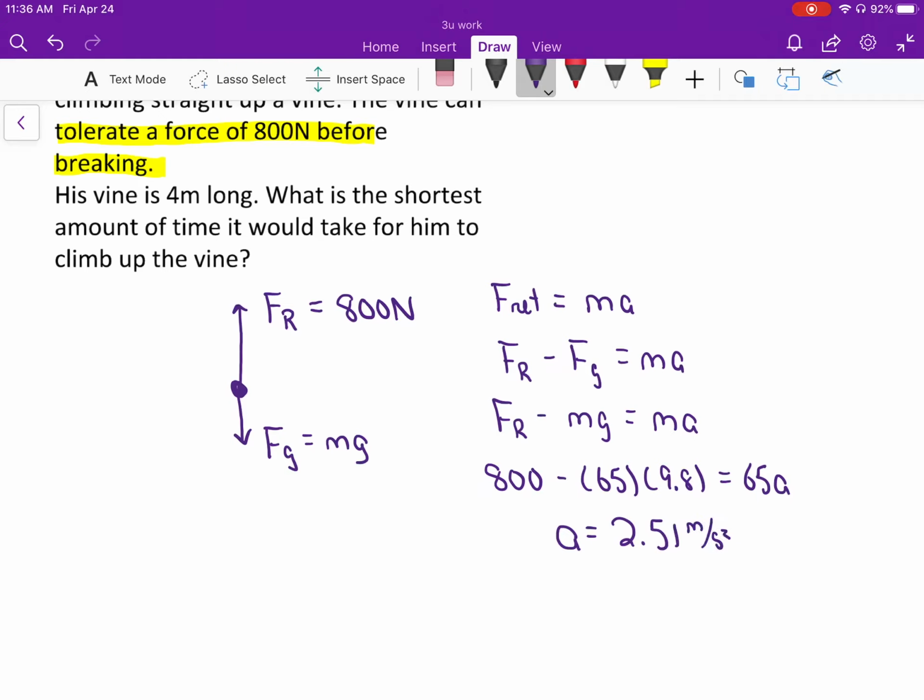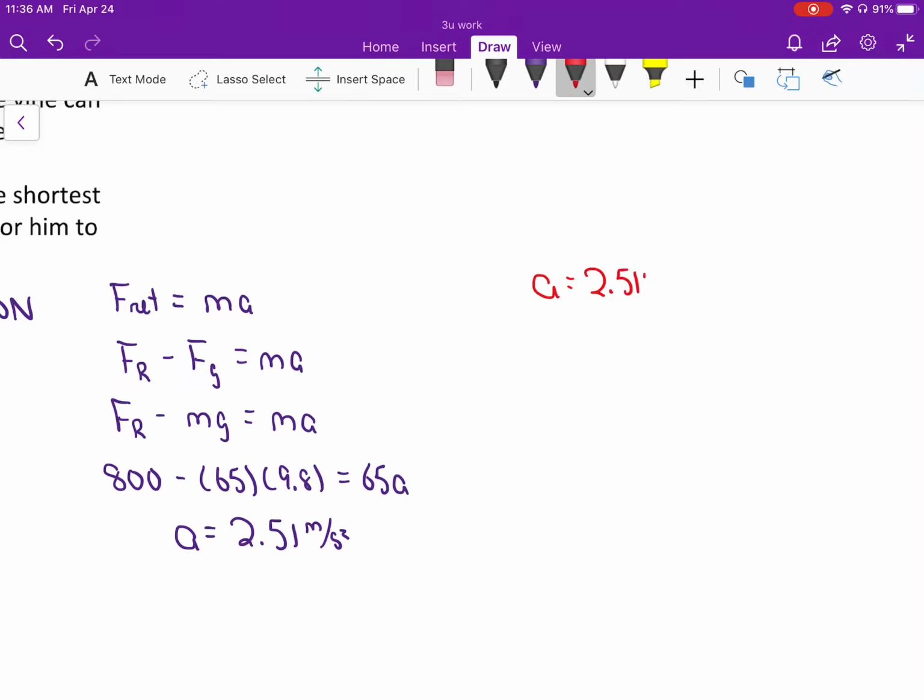You do the algebra on that, see if you disagree. And then for fun, I added a second part to this one. We now know that the fastest he can accelerate up the vine is 2.51 meters per second squared. The question wants to know how much time it would take him to travel a distance of 4 meters. So this is going to connect back to that kinematic stuff. He's going to climb up the vine a distance of 4 meters, and we're curious about how many seconds it takes. The missing number in kinematics: there's always 3 numbers and a question mark.